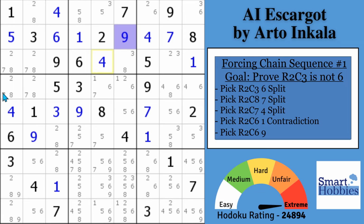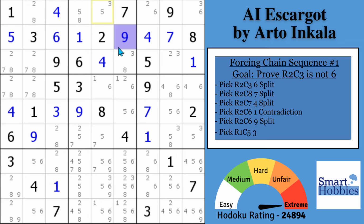And the reason being is you have a pointing pair of 7s. The other 7s are restricted in block 4 to row 4. So you can remove that as a 7. And that's as far as you could get there. So you got to make another decision point. We go up here to row 1, column 5. If you're wondering why am I picking these particular by value cells, this is really the key: I'm looking for the ones that have the most impact.